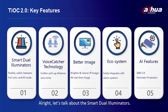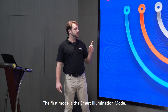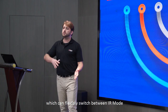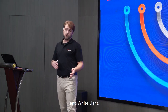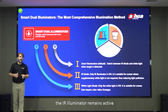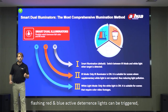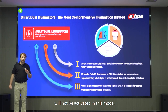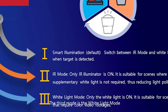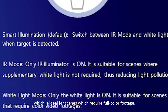All right, let's talk about the smart dual illuminators. The smart dual illuminators come in three modes. The first mode is the smart illumination mode. It's the default mode, which is powered by AI and can flexibly switch between the infrared mode and the white light mode. The second mode is the infrared mode. The infrared illuminator remains active, and while the flashing red and blue active deterrent lights can be triggered, the supplementary white light will not be activated in this mode, thus reducing light pollution. The third mode is the white light mode, which is ideal for scenes which require full color footage.